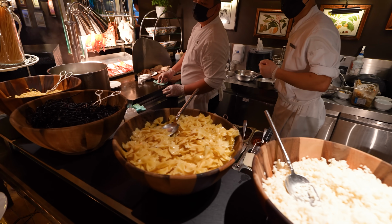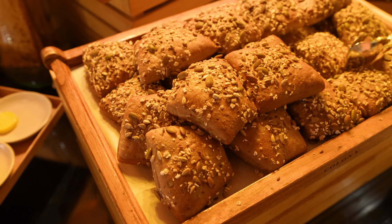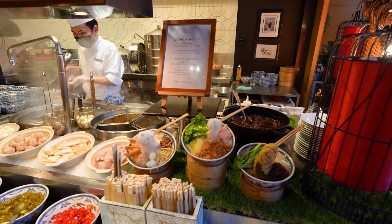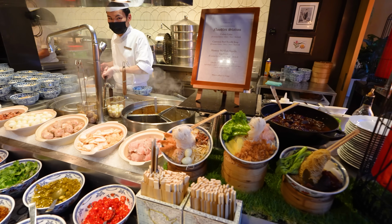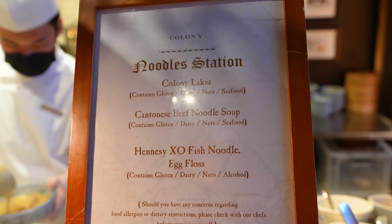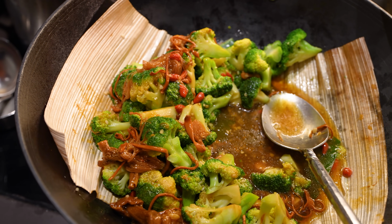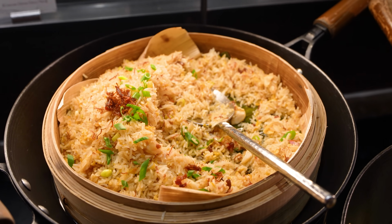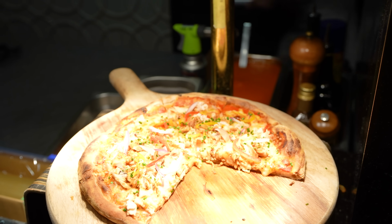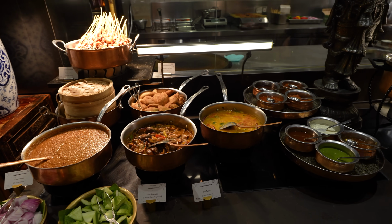They have a pasta station here. Here's a totem of bread. They look legit as hell. These look really good. Here's a live noodle station where you can make your own noodles or ask him to make the noodles for you rather. They also had a lot of Chinese, Southeast Asian dishes. Well, I'm not a food expert by any means, but they looked very good to me. Their Western food looked good, although my favorite food, pizza, didn't look very impressive. But generally, their food was very nicely displayed and had a great variety too.